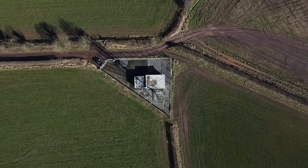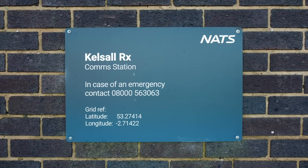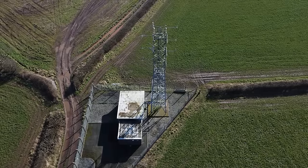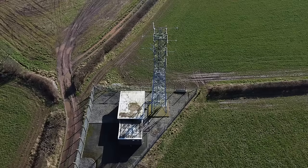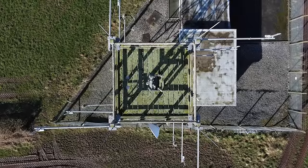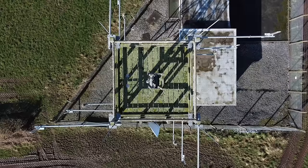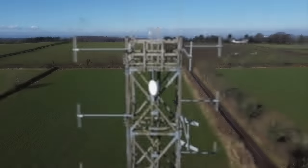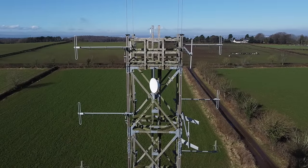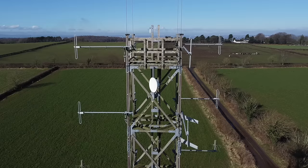This is Kelsall RX, but what does that mean? Well, it's a National Air Traffic Services receive site, RX standing for receive. It's part of a system which relays data and voice communications between aircraft and the Scottish Area Control and London Area Control. These are both centres which control aircraft movements over the UK between 2,500 feet and 66,000 feet in altitude. There's quite a bit of history here though prior to this current incarnation of the site. From here we can see the other sites we'll visit in this video.